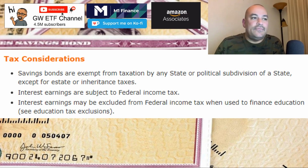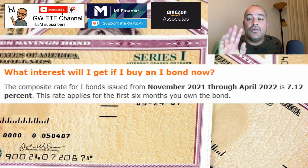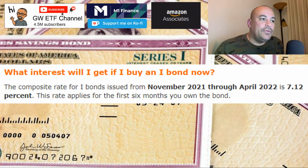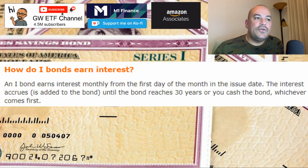So where does the interest come from, right? Right now, they're paying 7.12%. That rate applies for the first 6 months that you own the bond. So an I bond earns interest monthly from the first day of the month in the issue date. The interest accrues. It's added back to the bond.